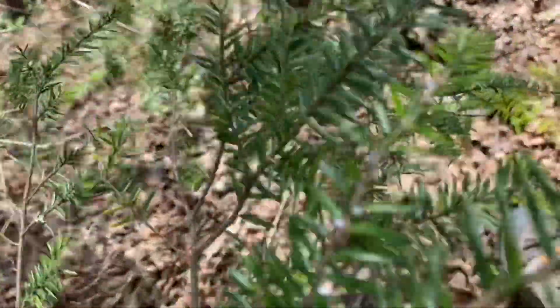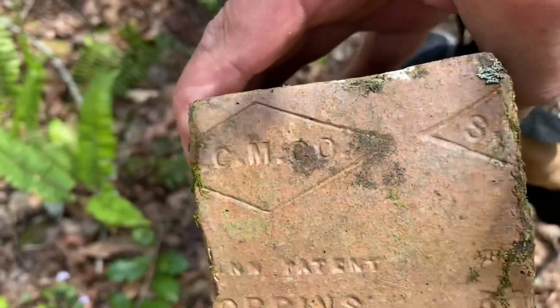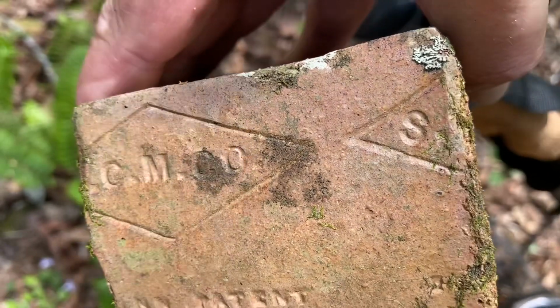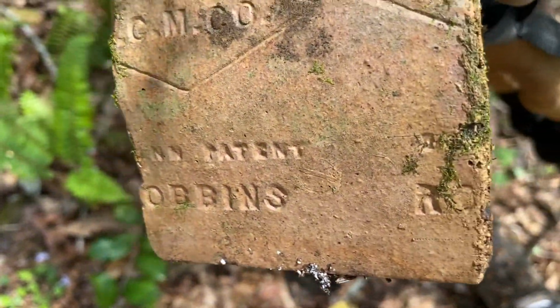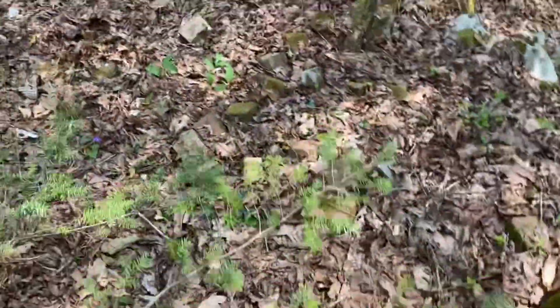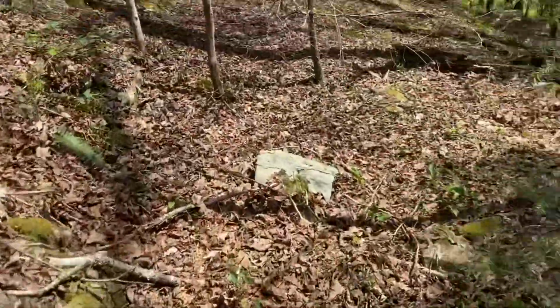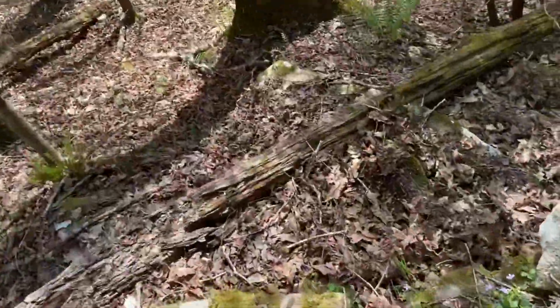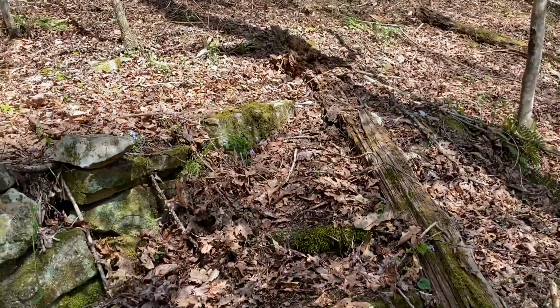A great big spike in the ground. And this brick has a marking on it. CM Company? I don't know. From Robbins. Well, that's awesome. And we're kind of lagging behind our buddies, so we're going to head back. But they actually have a set of stairs leading up in here. That's pretty wild. I had no idea what it was, but it meant something to them. We'll head on.